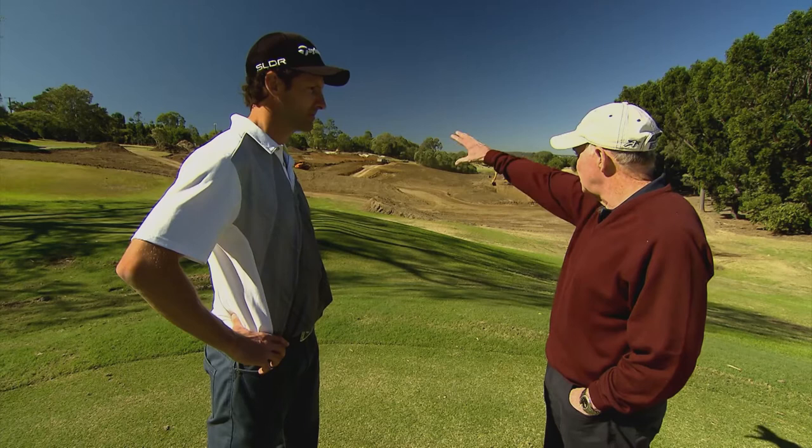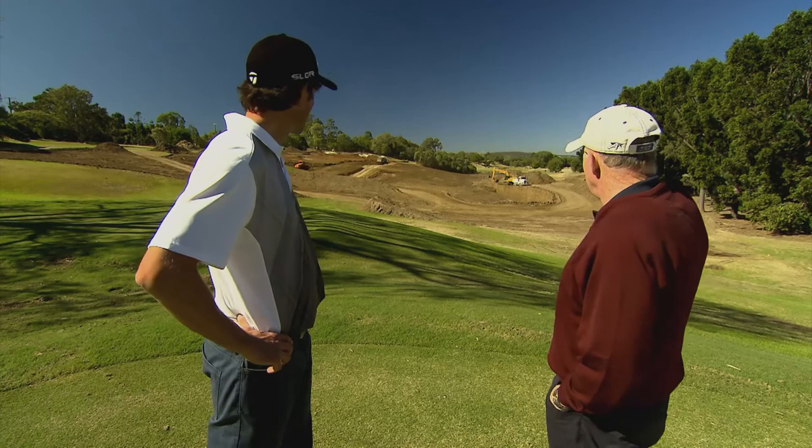What's happening here? Well, a lot of earthworks, as you can see, but largely driven by the fact that the club's had this out of bounds issue up there where you can see the housing. Years and years ago, those houses weren't there. Obviously, balls went over the road, but no problem. But it's become a real issue, and we've got plenty of land, as you can see here.